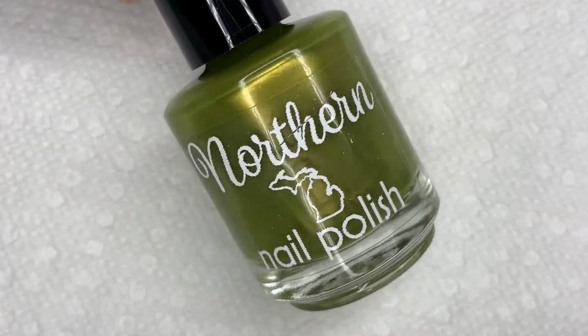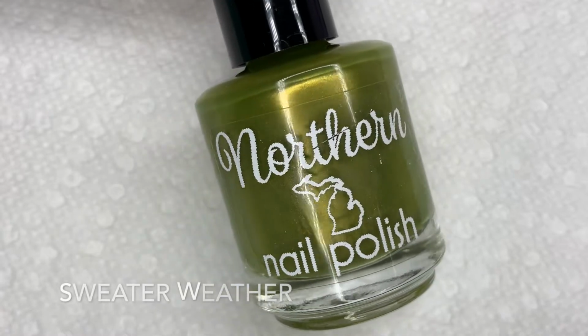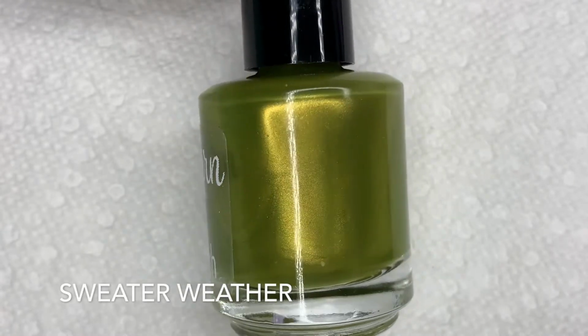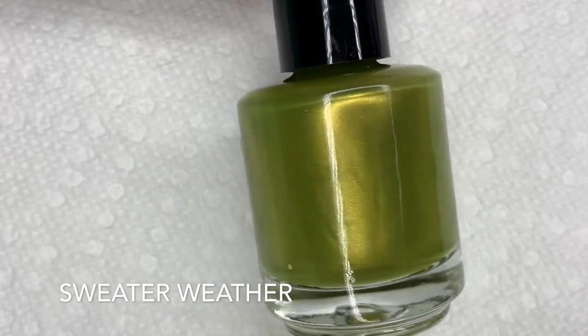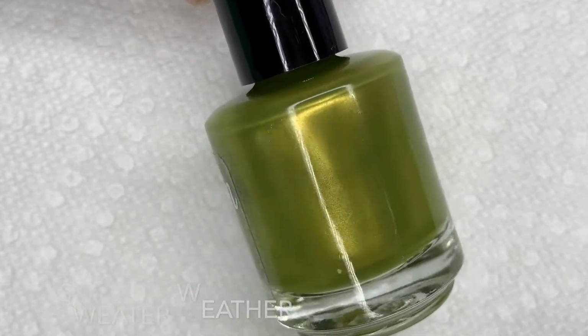This next shade is called Sweater Weather. And this is a shimmering bright apple green. And it is beautiful. And it is so vibrant, guys. So pretty. Let's see what this one looks like on the nails.